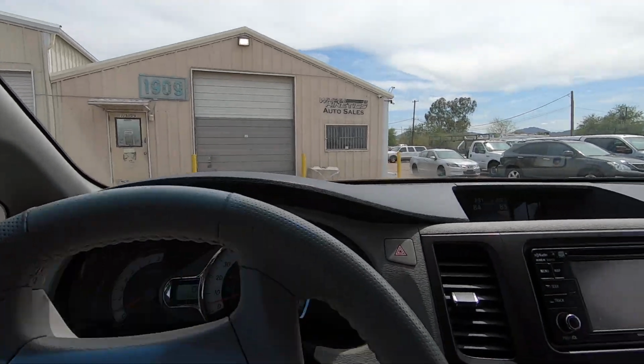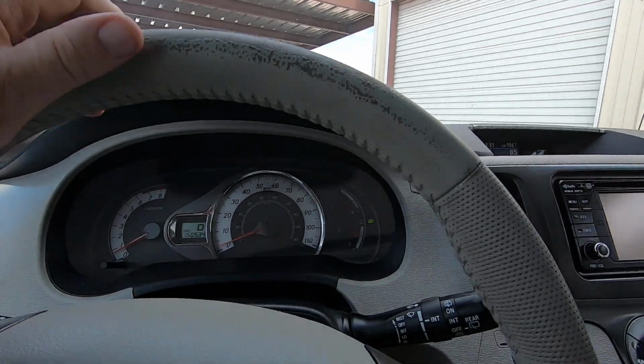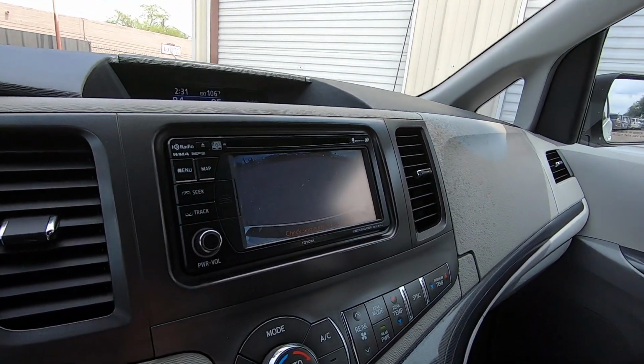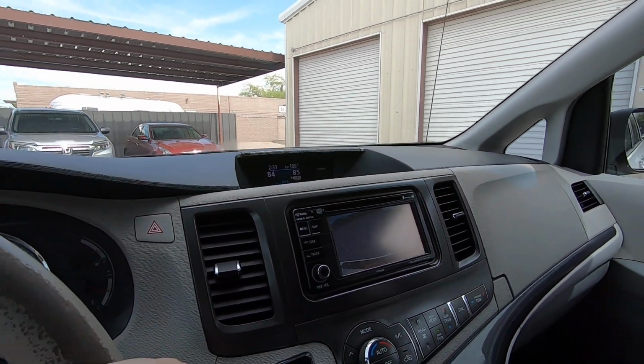I'm gonna back this thing in here. It does have a backup camera too, by the way, which I will demonstrate right now. So there you go. There's your backup camera, right? Anyway, I think that's it. Thank you for your time.